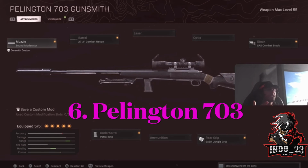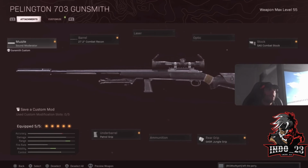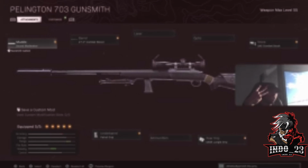The sixth gun I'm going to be talking to you about is the Pelington. I know a lot of you might be saying, oh, the Pelington's shit, oh, the CARV's better, oh, the Swiss is better, oh, the Pelington's trash. So I'm going to tell you my personal opinions, ranking those three guns from 1 to 3. My personal opinion is that the CARV's number 1, the Pelington's number 2, and the Swiss is number 3. I know you haters might not agree with that, but that's just my personal opinion.